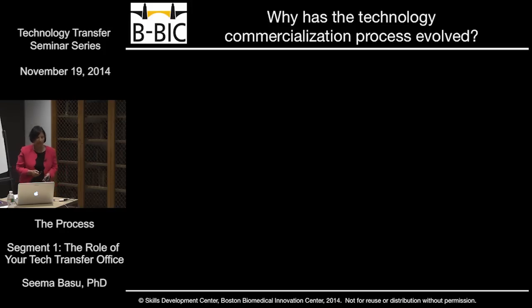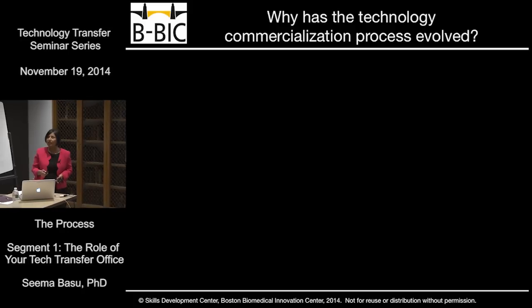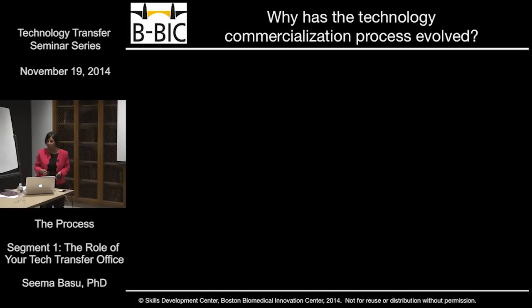So in recent years, the technology transfer process has been evolving, even though technology transfer has been done at academic institutions for a long time, and especially since 1980 when the Bayh-Dole Act was passed, which allowed academic institutions to claim ownership of inventions and intellectual property that came out of federally funded research. The goal behind that was to lead more of the federally funded academic research on a commercialization path.